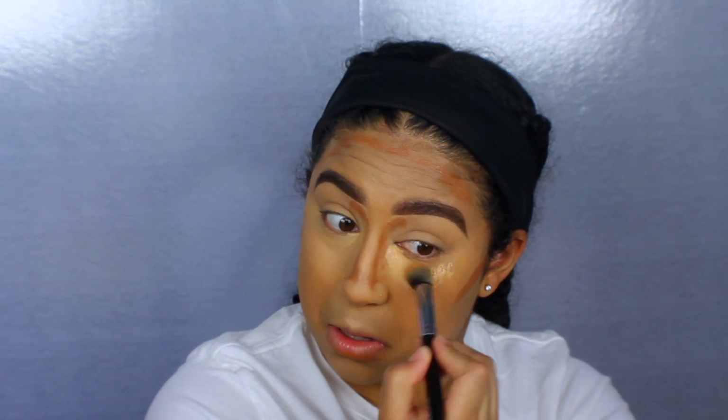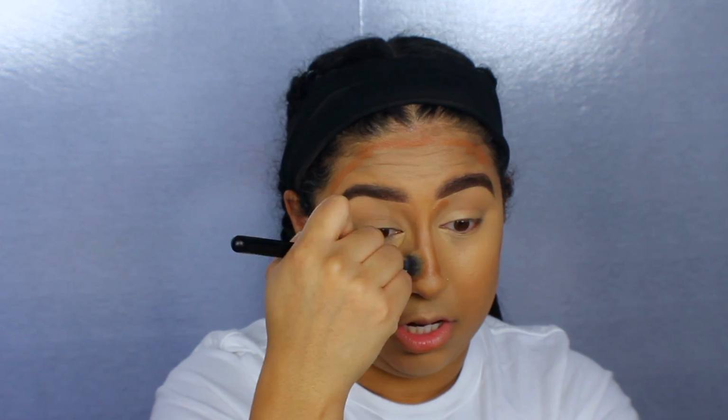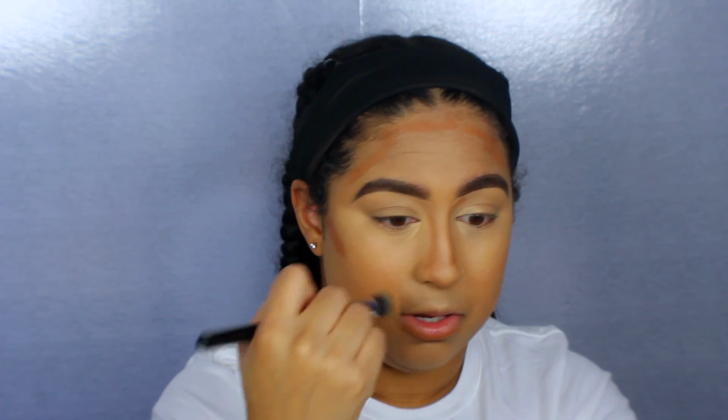Yeah, I really like this concealer. I think it does a really good job. And the color is really nice. This brush does a really good job at blending out everything as well. I'm going to just take that same brush and kind of just blend out that contour. This is more like a bronzer shade actually for me, which I mean, I don't mind it.